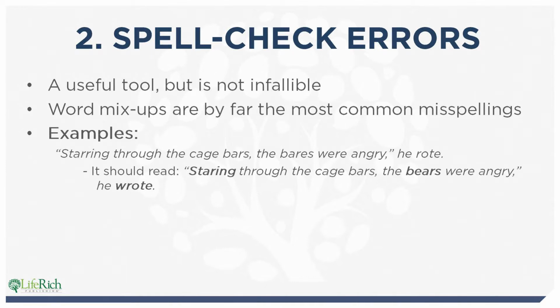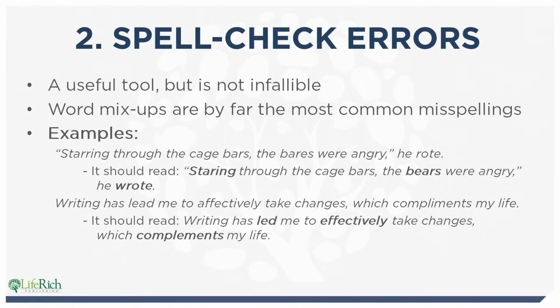Here are a couple more examples. "Starring through the cage bars, the bears were angry," he wrote. Obviously, it should read "staring through the cage bars, the bears were angry," he wrote. Second example: "Writing has led me to effectively take changes which complements my life." It really should read, "Writing has led me to effectively take chances which complement my life," but a computer would be unable to understand the context of these words.